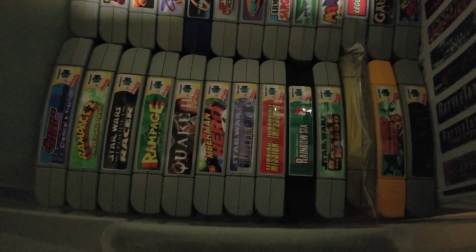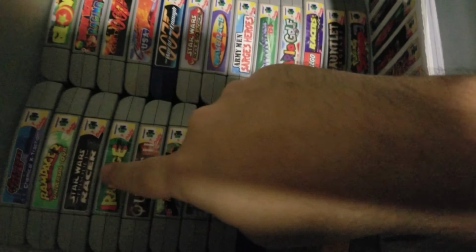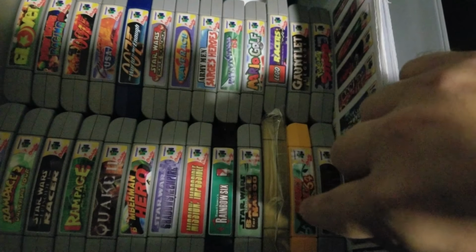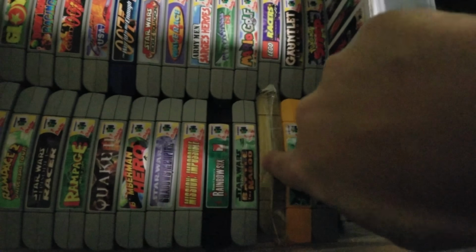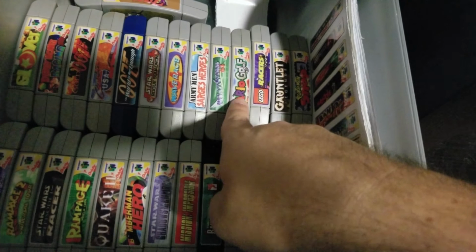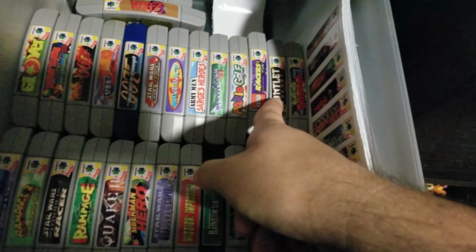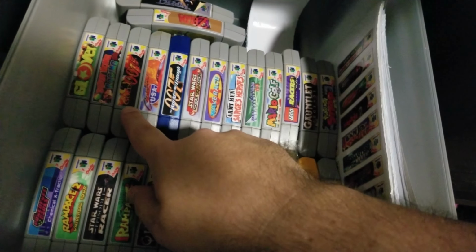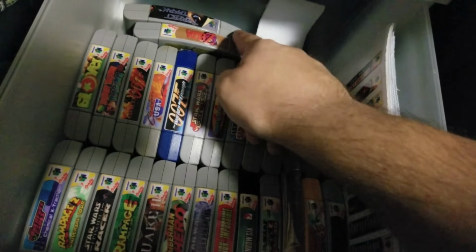Let's see. Rampage, awesome game. Quake, awesome. Shadows of the Empire, awesome. Rainbow Six. This is Majora's Mask. Quake 1. Mario Golf, gotta have Mario Golf. Gauntlet Legends, that was pretty expensive actually. Rogue Squadron. GoldenEye, of course. Diddy Kong Racing. Ocarina of Time.